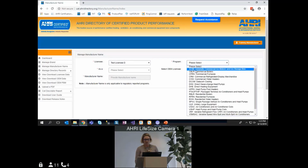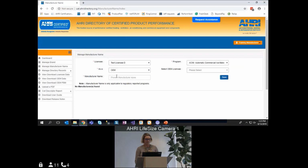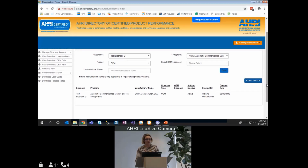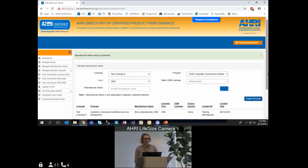So we'll do this and choose the regulated program. And this one, they don't have to necessarily agree to a language. Now, most of the time, manufacturers will have a manufacturer name that is an exact replica of their company name. It can be different. It doesn't have to be the exact same. It's up to the manufacturer to decide if they want to report as their legal entity or if they want to report under a different name.